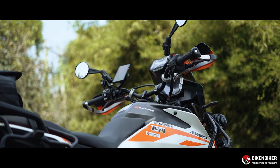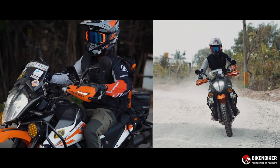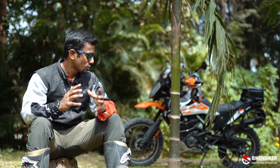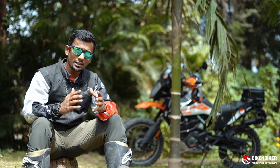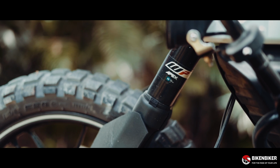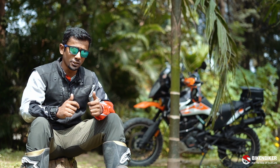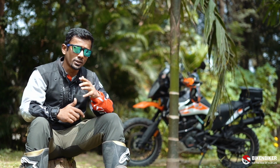Alright, now talking about the overall geometry and the riding stance of the Adventure 390 off the road and on the road. From a stock bike point of view, it is fantastic. But there is one thing that comes into the picture when you really want to tackle those technical trails, and that is the suspension setup. With 170 mm of travel in the front and 177 in the rear, this is where you would feel the need for fully adjustable suspension. While the rear gets only preload adjustability, the front gets absolutely nothing.